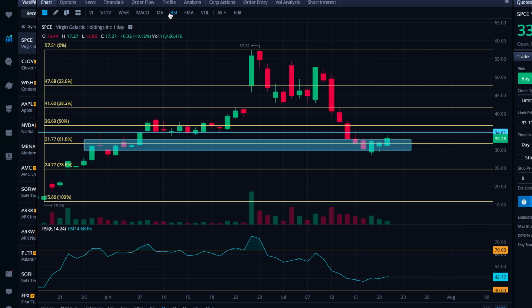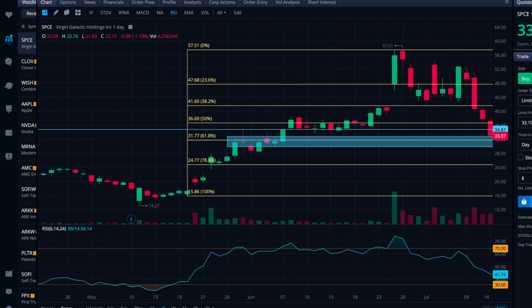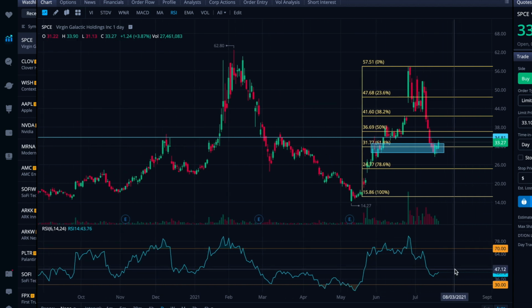So the RSI is making its first approach, if we can continue to have another green day or two, at the midline. To me, the midline is going to be a very important telling piece of the puzzle here. Let me zoom out a little bit and see in the broader scheme of things the past midline move.